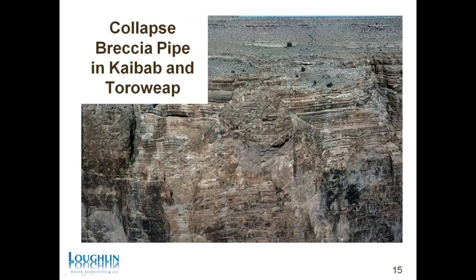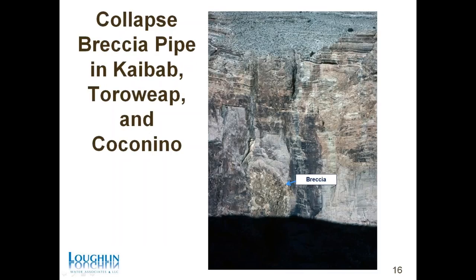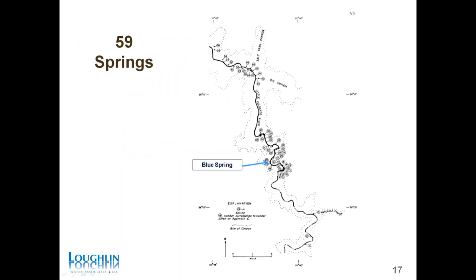Here's another. This is another one nearby, and this one extends all the way down into the Coconino here. You can see the breccia here. Great exposure, this collapsed breccia pipe. None of the beds here are deformed at the surface, so this one didn't quite grow that high.